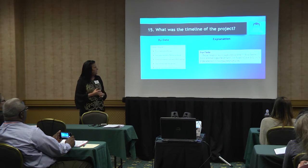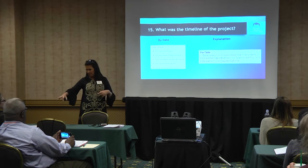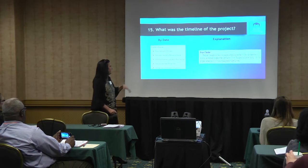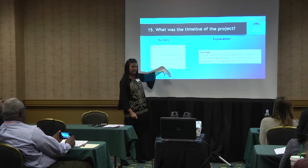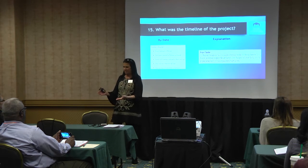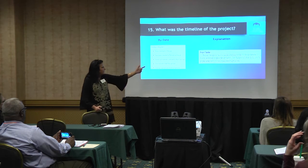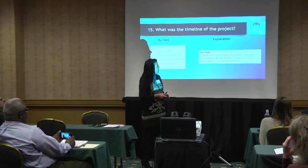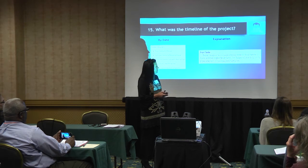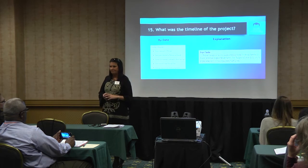Number 15, what's the timeline of the project? So when did it start? Especially if it started a long time ago, this example has actual months when they did each step. But if it was so long ago that you can't remember it, you don't have to do it that way either. The second one here says the project was approved for a 5-year period beginning October 2010 through September 2015, but they got an extension for another year.